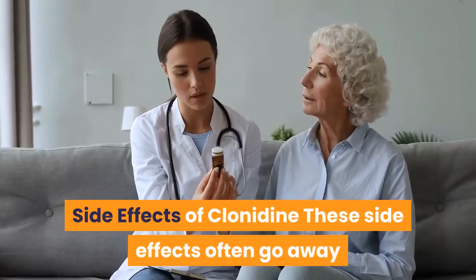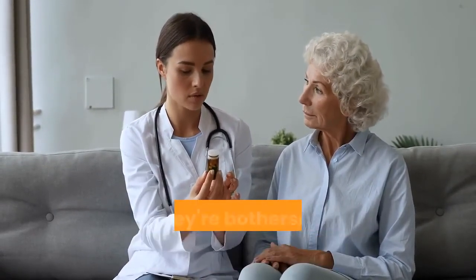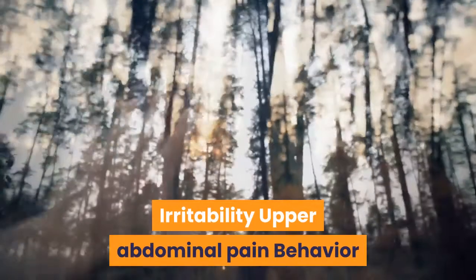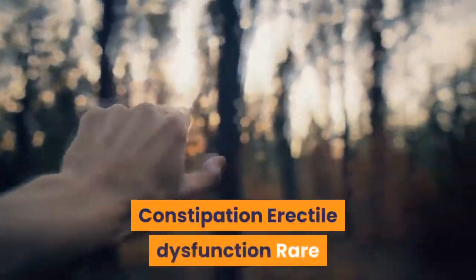These side effects often go away after you've taken the medication for a while, but if they don't or they're bothersome, talk to your doctor. Fatigue, headache, dizziness, dry mouth, irritability, upper abdominal pain, behavior problems, low blood pressure, nausea, vomiting, constipation, erectile dysfunction.